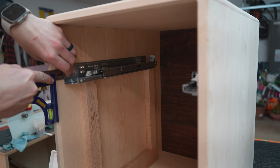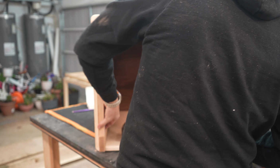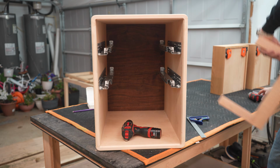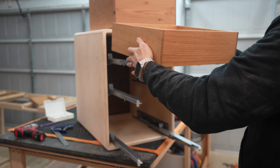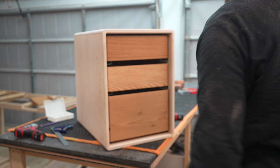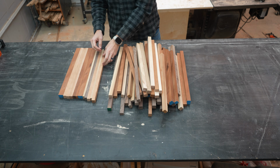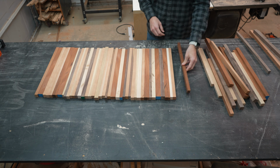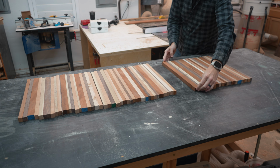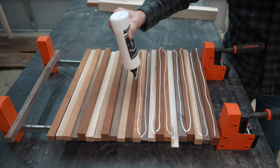Okay, after making you listen to my own internal arguments, I need faces for these drawers. So I think it's time we move on to something a little bit more exciting. Let's talk about must-have number 3, a unique and defining design feature. This is something that I've always wanted to try, but never really had the opportunity.